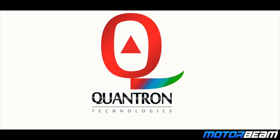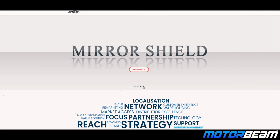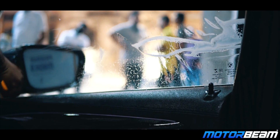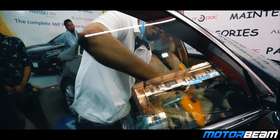Madico's brand partner Quantron Tech is a differentiated consumer product company into multiple verticals, bringing novel patented products to India, especially to automotive companies. All the Madico products are REACH compliant, which don't use any sort of hazardous, banned chemicals or substances of very high concern. So it is environmentally very safe and also for human use.